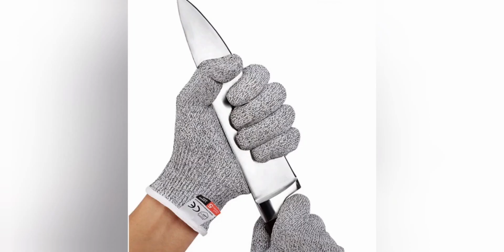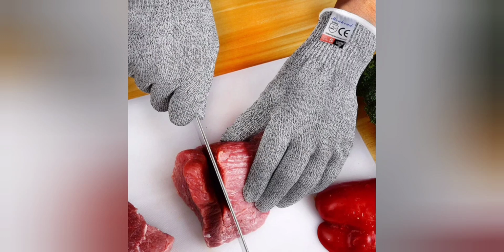First item on the list today is a very practical yet simple product, and that is the anti-cut gloves.